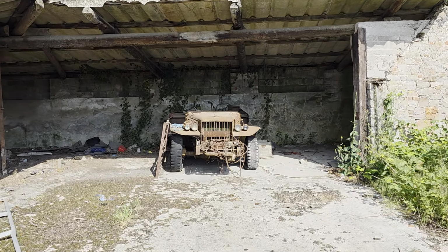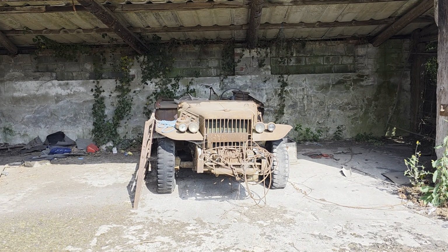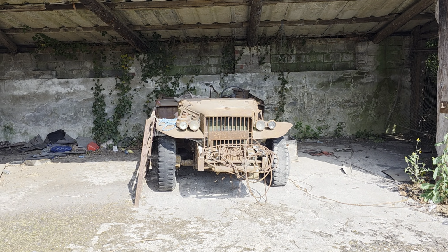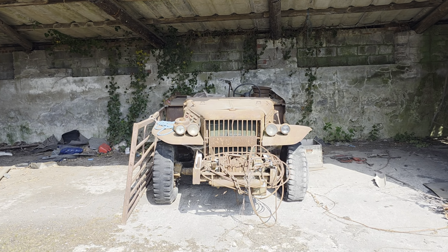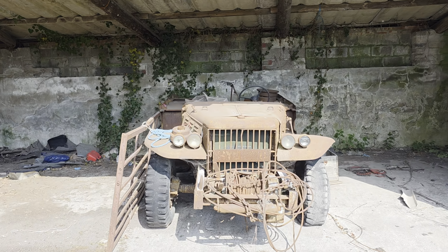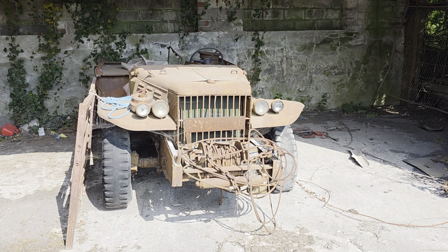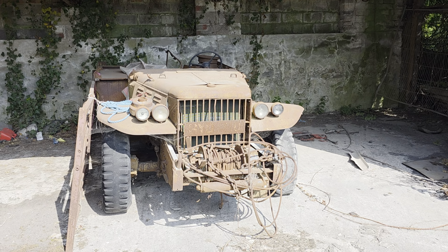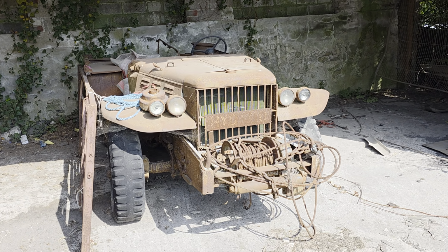Now, to start off with, everyone, you can all be shouting at me, Matt, what are you doing? Because I know absolutely nothing about this. I can't even tell you if this is a WC51 or a WC52 or whatever. Unlike Jeeps, I'm really sorry, I can't go around it and point things out, but you guys can look at it and tell me in the comments what's to point out here.